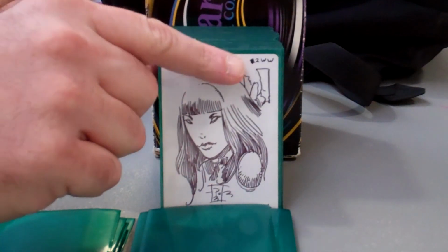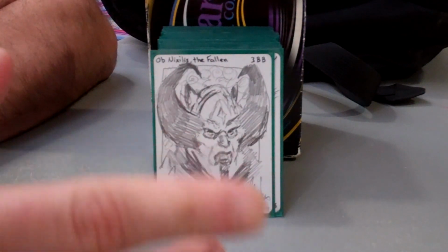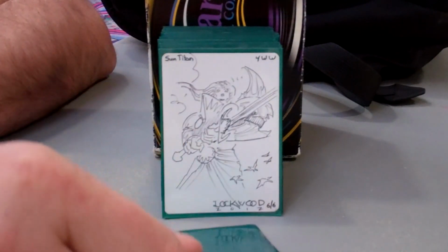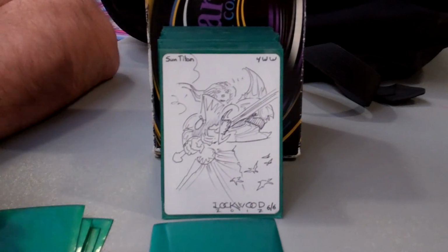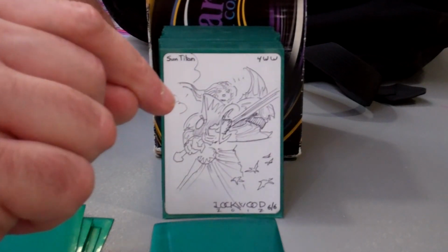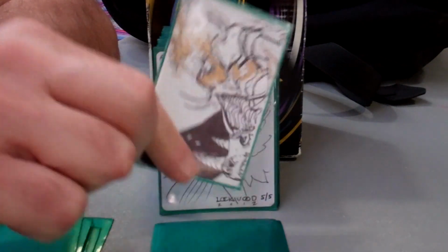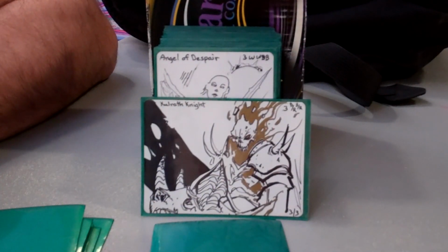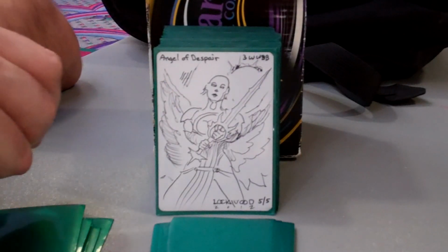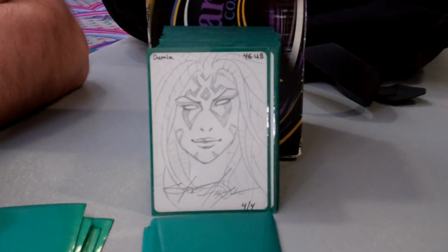Voice of All by RK Post. Another pencil sketch. Got that in San Diego. Sun Titan. That was when I stood in line for like 3 hours at Gen Con last year with Todd Lockwood. Some of the cards they did do sideways, just what the artist preferred. Angel of Despair. Damia.